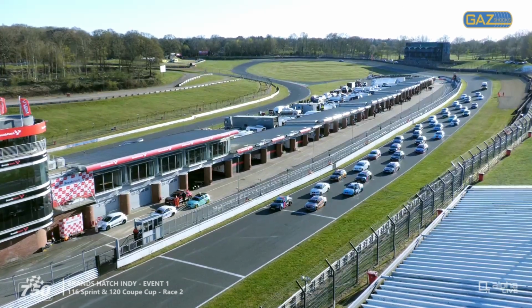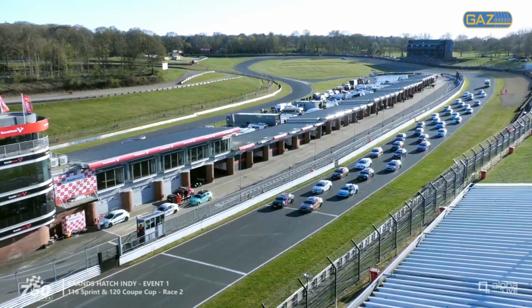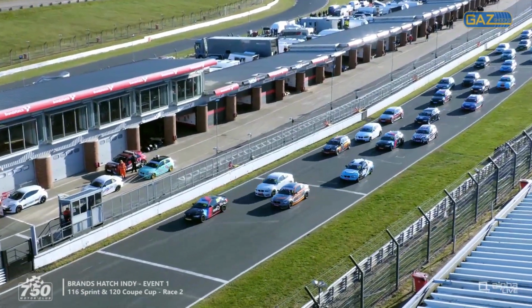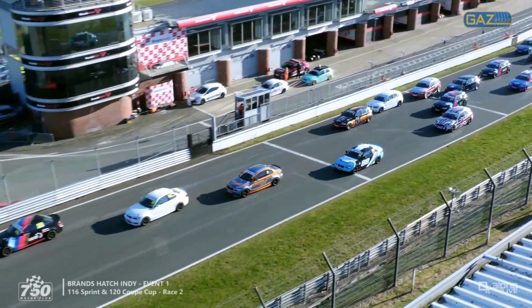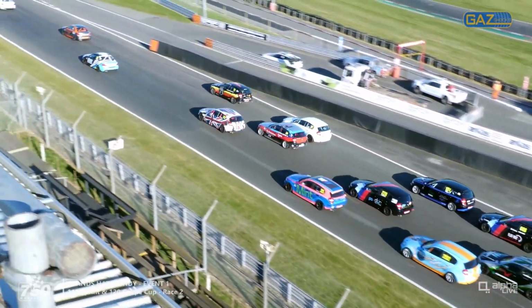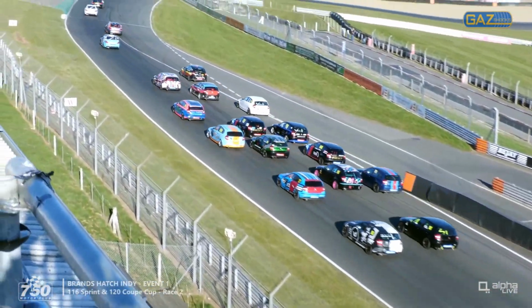Waiting for the lights to go on, which they are now, and they will go out, and the race gets underway. Not a particularly good start though from Anthony Seddon. He's swallowed up by only 2 cars as it happens, because there's not that many cars of a similar power to try and get past him.